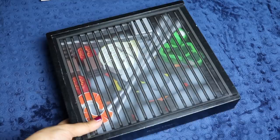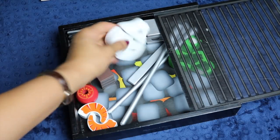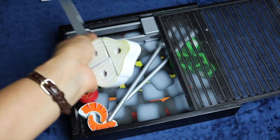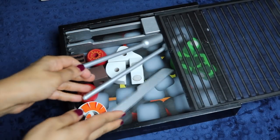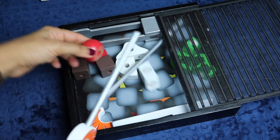I think this was about $2, and it's a little Melissa and Doug grill, and it comes with these little vegetables. So here's like an onion, and they cut it apart because it's Velcro. So they just cut it apart like this, and then you can stick it onto skewers, and it's just a fun little activity.